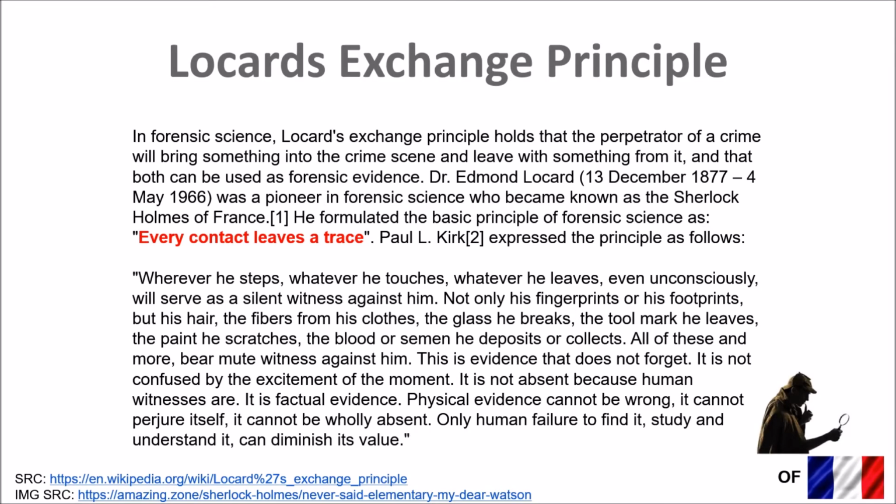The other element is Locard's exchange principle. He's the Sherlock Holmes of France, and he helped create forensic science around forensic evidence in crime. And so basically what he says is that if an adversary or criminal, right, enters a crime scene and exits a crime scene, it's impossible to not leave something behind or take something from it. And so that puts you at the timing of what might have taken place.